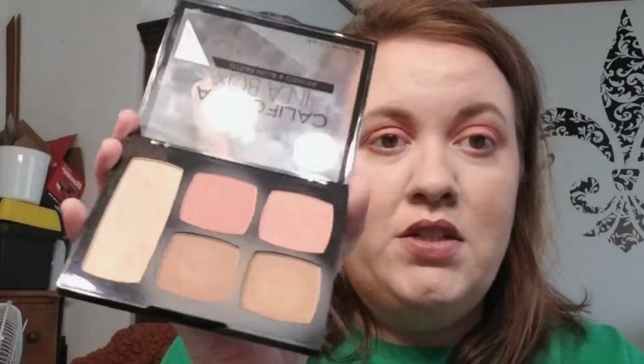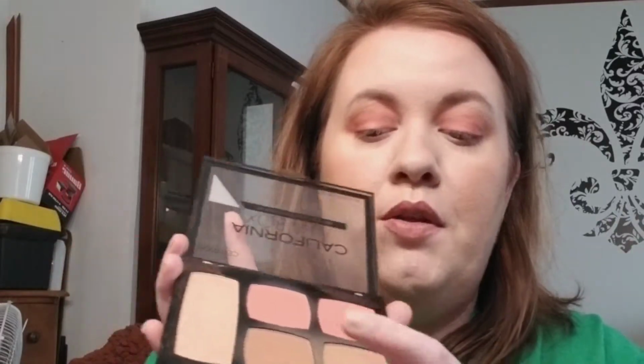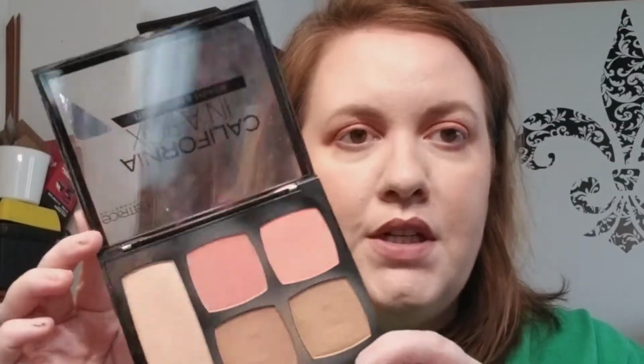I'm okay with that. Anyway, the blushes are amazing, but this is about bronzer. So the dark shade, you could even use it as a little bit of a contour and go back into bronze with this, the lighter shade. This is the collection. It's called the number 10 Malibu Beach Collection for California in a box.